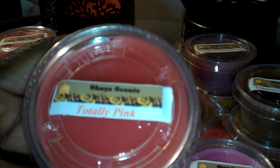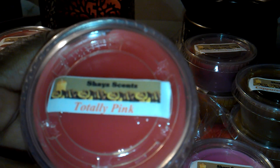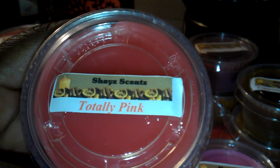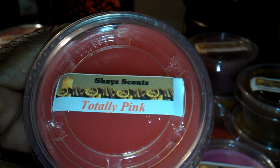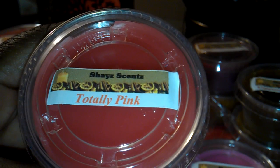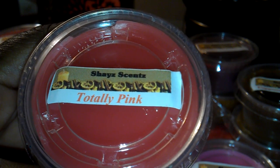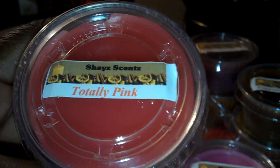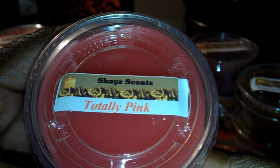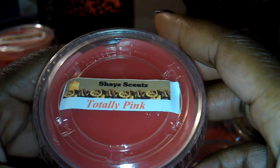Now, when I placed this order, I really didn't look at the scent descriptions. I just went off of the actual name of the aroma cup. I didn't go into the scent list and read to see what notes were in there. Sometimes I like to be surprised. So, I didn't mind doing that. Now this one, I had no idea. I'm going to read the scent description to you. Totally Pink. Shayz blend of scrumptious chocolate syrups and pink sugar.